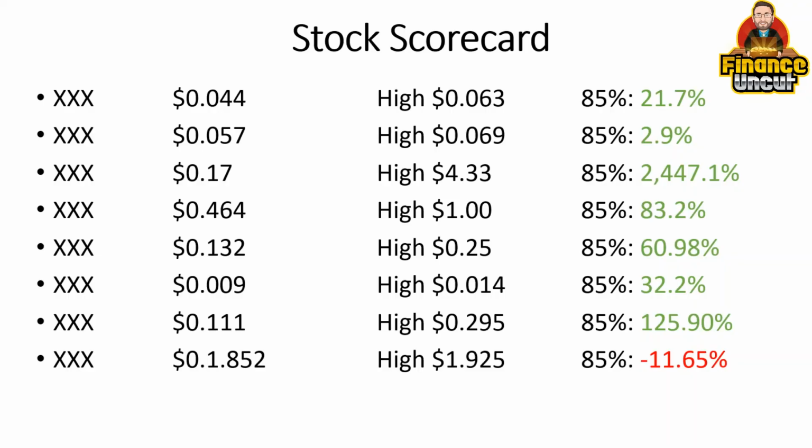So looking at my stock scorecard from 2020. Now, I'm not saying what the different stocks that I own are. I don't give financial advice on this channel. I'm not allowed to give financial advice. And you know what, even if I could, I still don't know if that would be appropriate.